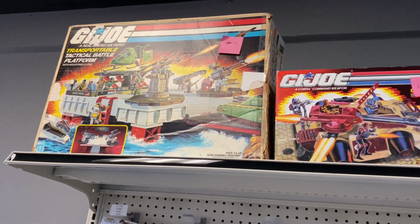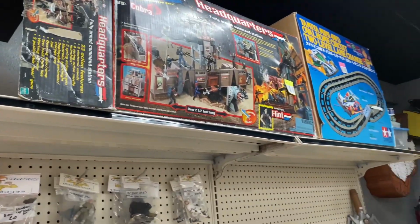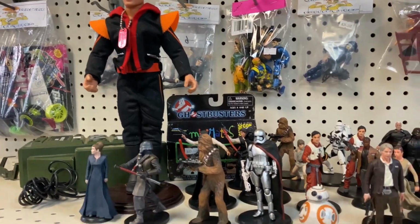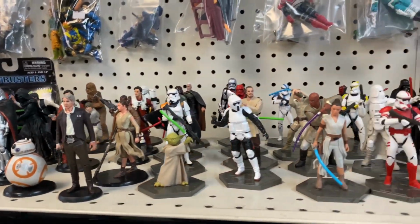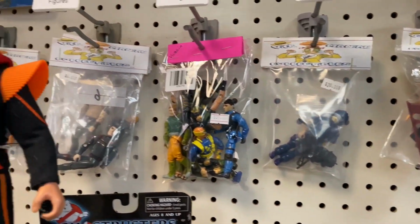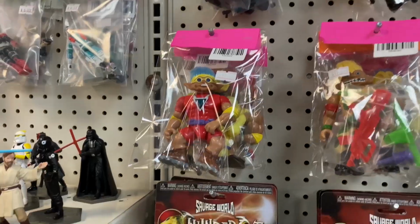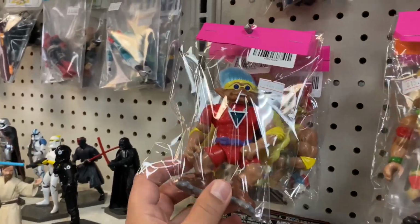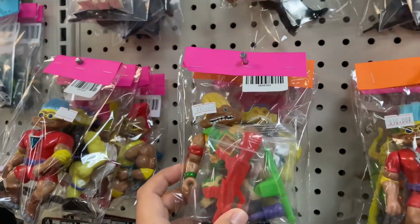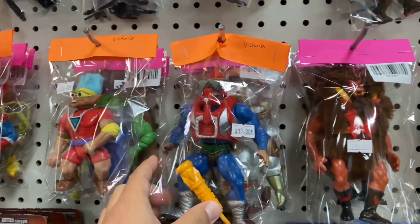High on the shelf, we have some boxed up G.I. Joe vehicles. Always cool to see that. Down here we have some loose Star Wars figures, some of the more modern ones. They have a nice selection. And then some bagged up G.I. Joes, Action Force on card, and a G.I. Joe on card. So they got some good stuff here for the G.I. Joe collectors. Stone Protectors, here's a line you don't see very often. Not expensive either, so if you ever want to pick these up, now's the time to go get them.